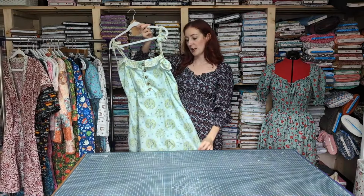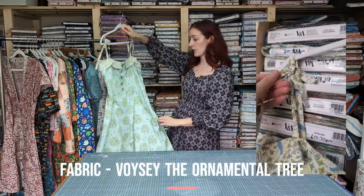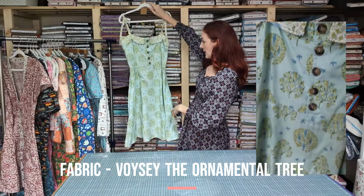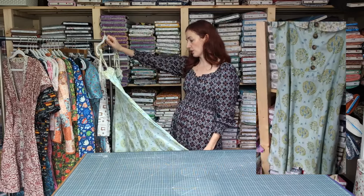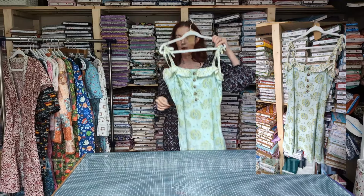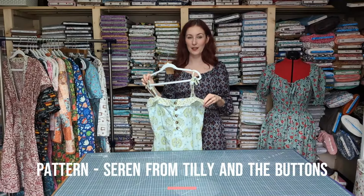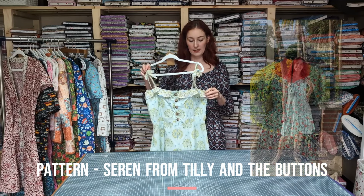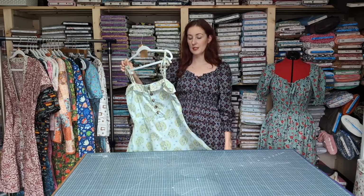This one's the set, from the same company, but it's their Voicey one, so another organic one. And I wear this less in the summer. I'm not always drawn to it because I think the straps just feel a bit too fancy for just day to day, if that makes sense. But I do wear it. It'll be one that I put in my suitcase if I'm going away.